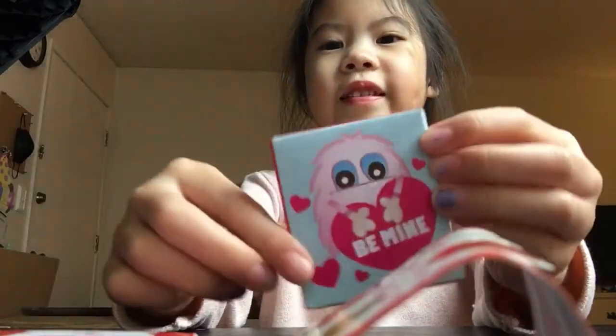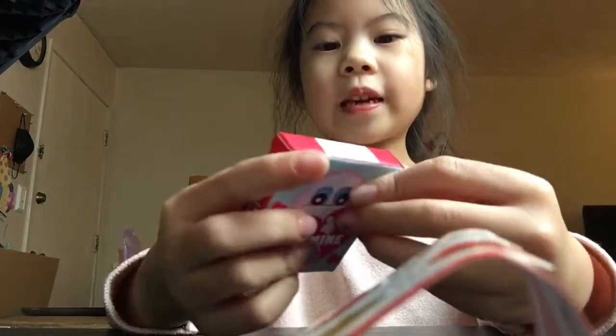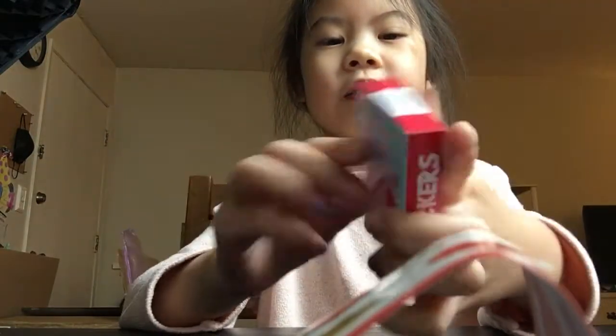So next on the sheet, now we're going to be opening this one. This one says, "Be mine." Be mine. Okay, it has a little monster.